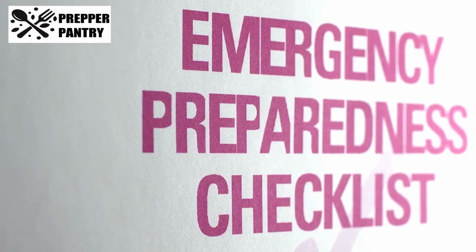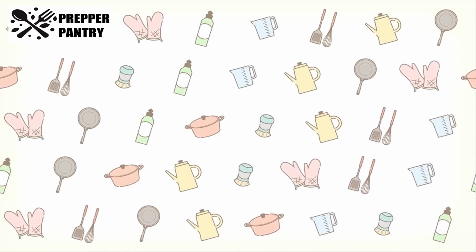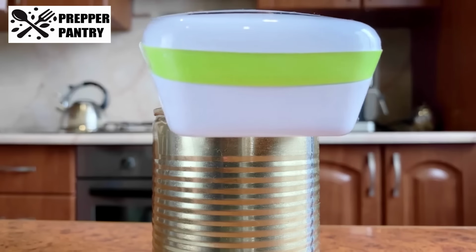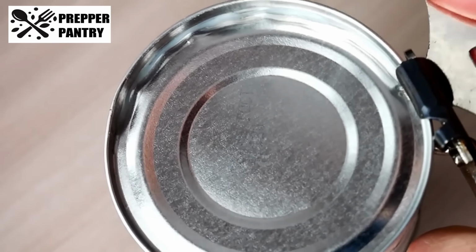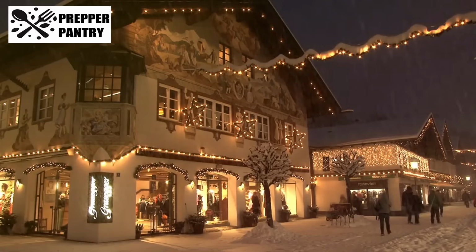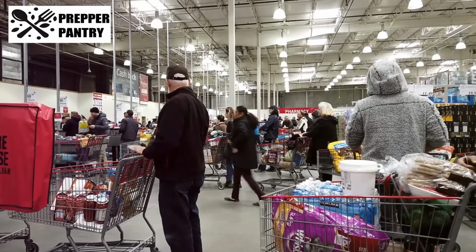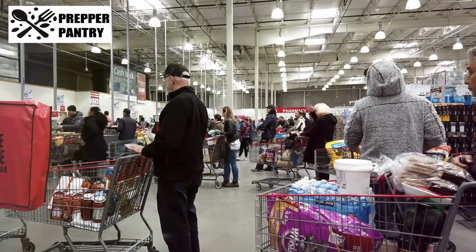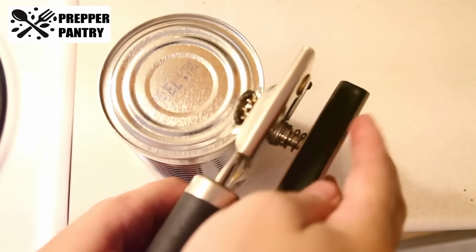Think about it. Right now, go to your kitchen drawer. If you're like 79% of American households, you're using an electric can opener. That's fine, until it's not. Here's what's interesting. During the 2024 winter storms, manual can openers were among the top 5 most panic-bought items, with prices soaring up to $45 on resale sites. Pretty crazy for something that usually costs under $10, right?